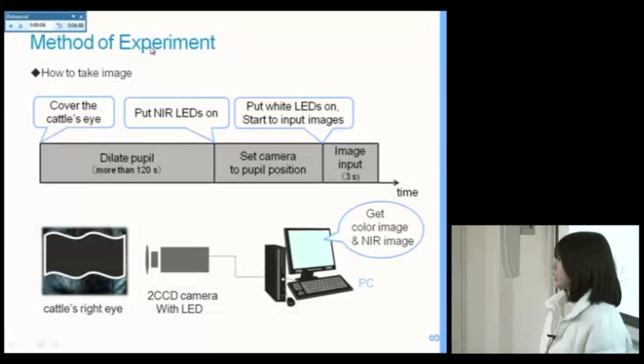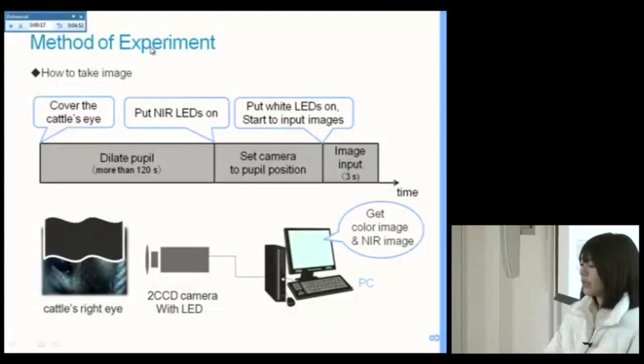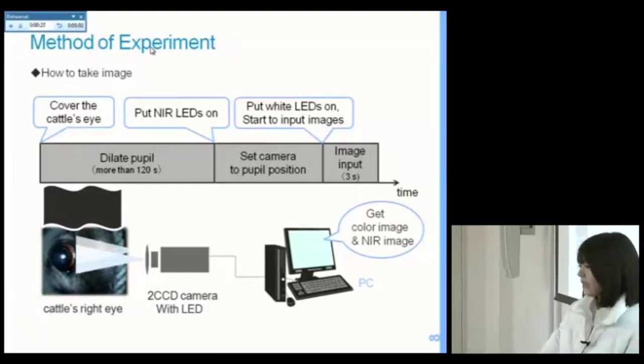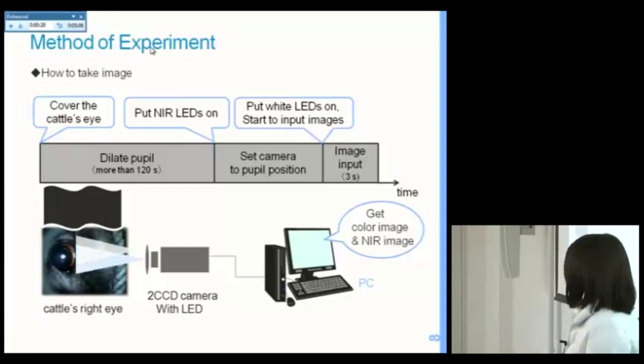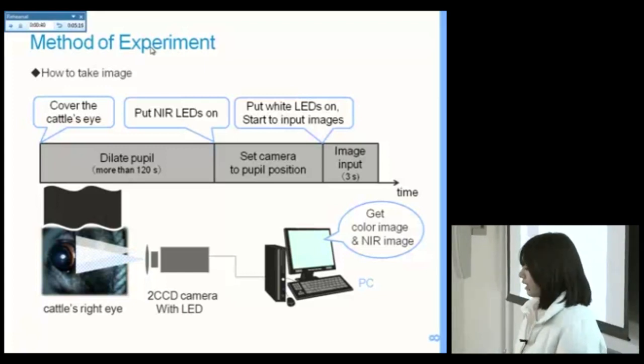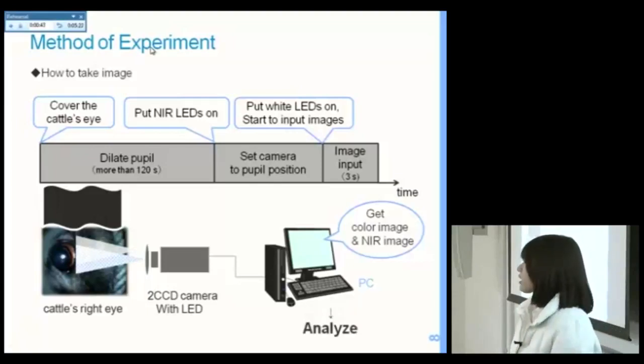Here is the method of the experiment. Before starting to take images, first we cover the cattle's eye with a black hood to dilate the pupil. It takes more than 120 seconds. And after that, we turn the NIR LEDs on and set the camera to the pupil position. And after that, turn the white LEDs on and start to take images. It takes just 3 seconds. And after that, we got a color image and an NIR image at the same time. And by using that data, we analyze it.